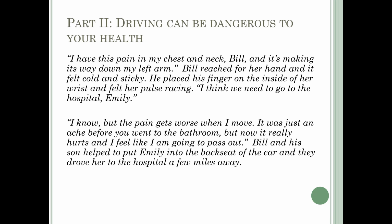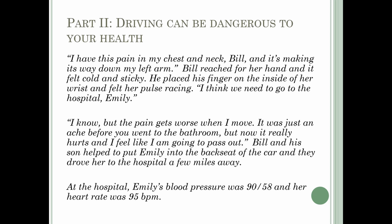"I know, but the pain gets worse when I move. It was just an ache before you went to the bathroom, but now it really hurts, and I feel like I'm going to pass out." Bill and his son helped to put Emily into the back seat of the car, and they drove her to the hospital a few miles away. At the hospital, Emily's blood pressure was 90/58, and her heart rate was 95 beats per minute.